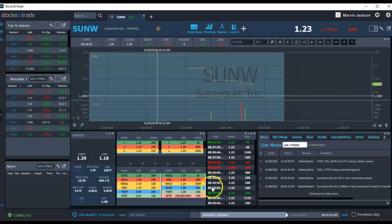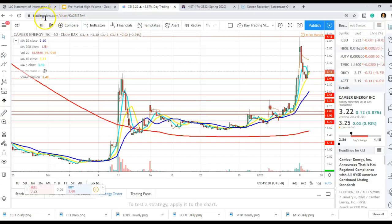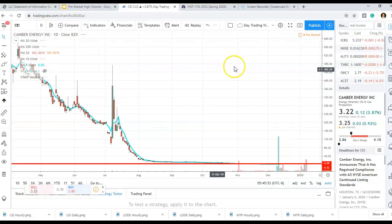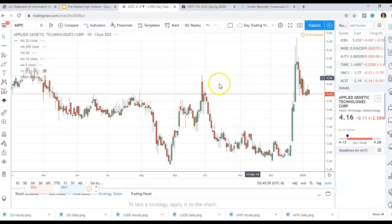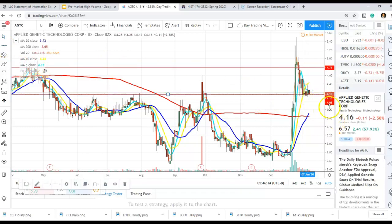Yeah, AGTC. Okay, so now I'm gonna run over here to my TradingView, click in that ticker, and let's see where it's at. Oh, so I've been here before. I always know I've been here if I see lines. Okay, so we already got some clearly defined lines, and we got a little bit of consolidation right here. So let me add that line. So we're at 6.57, so we're actually way above all of this.